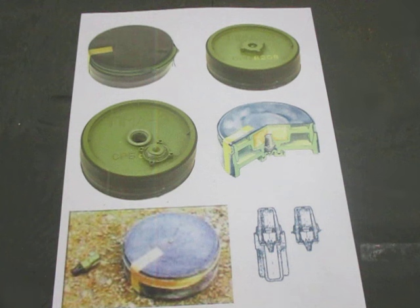Now there you go, the Yugoslavian PMA-3 low metallic anti-personnel mine.